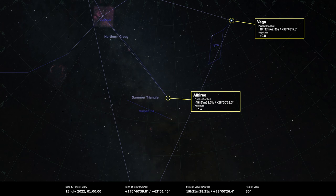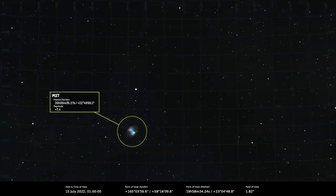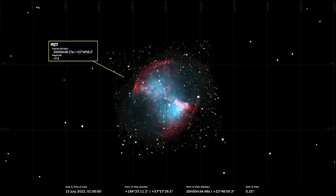Well, remember the elongated diamond I mentioned below Vega? If you locate the star in the lower left corner, so that southeast corner of that, and you extend a line from that star, that's Gamma Lyrae, through Albireo, and extend it for the same distance again, you'll arrive at M27, the Dumbbell Nebula, which is another example of a planetary nebula. And this one's quite large, and it can be seen in binoculars.